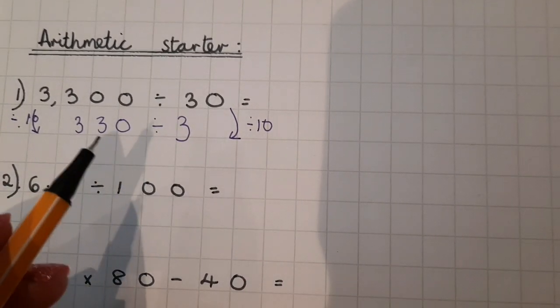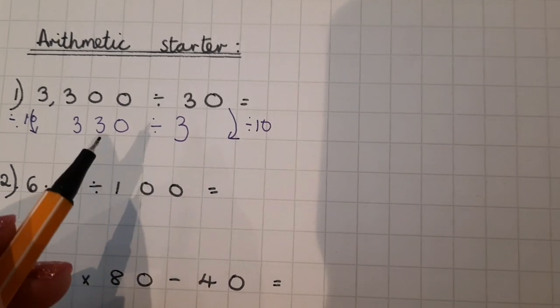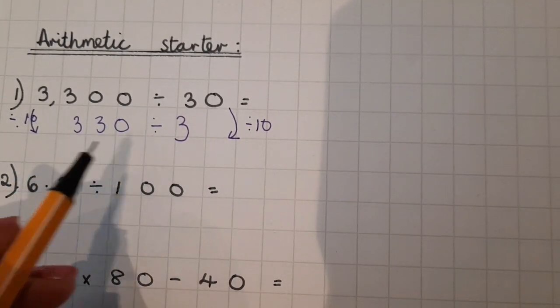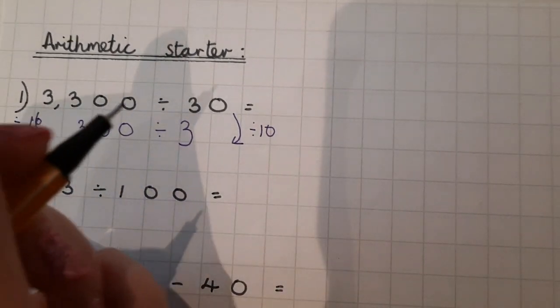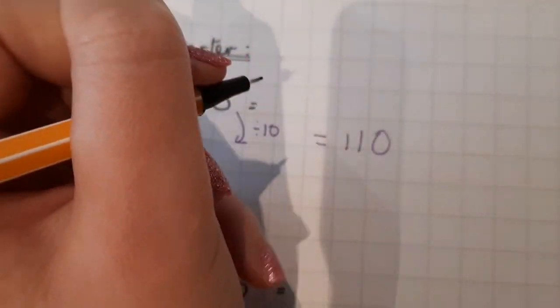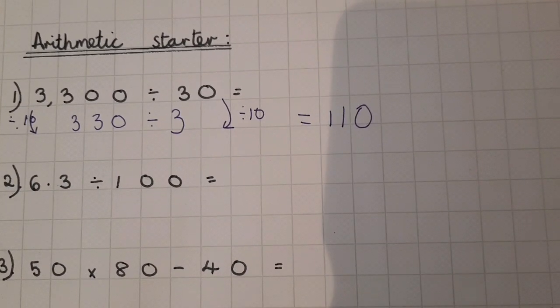So I know that 33 divided by 3 is 11. However, I'm not dividing 33 by 3, I'm dividing 330 by 3. So I need to multiply my answer by 10, which gives me 110. Sorry, I'm left-handed, so my hand's always going to be in the way when I'm writing.